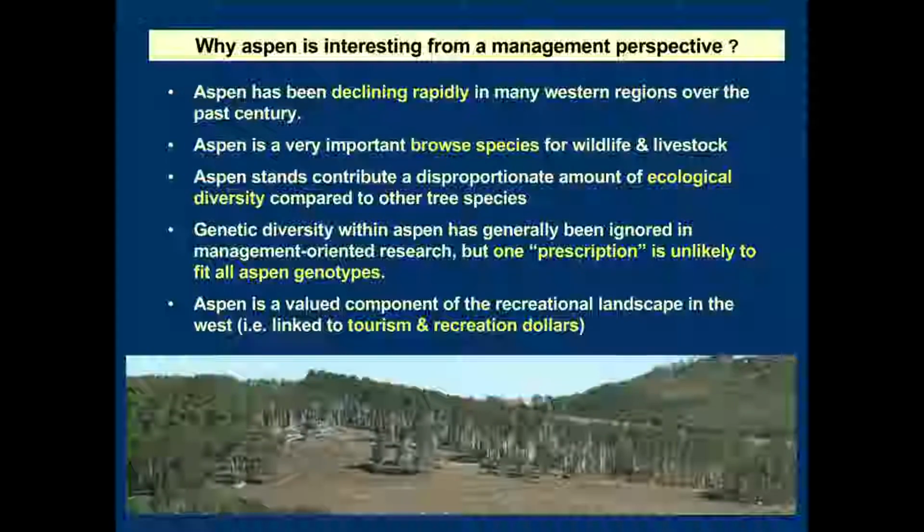So a little bit about why Aspen is interesting from a management perspective. First, obviously it's been declining rapidly in many western regions over the past century. It's also a very important browse species, maybe to the consternation of people trying to grow aspen. And aspen stands obviously contribute a disproportionate amount of ecological diversity compared to other tree species, particularly in western landscapes. And genetic diversity within aspen has generally been ignored in management-oriented research, but one prescription, if you will, is unlikely to fit all aspen genotypes. And finally, aspen is a valued component of the recreational landscape in the West. In other words, it's linked to tourism and recreation dollars.